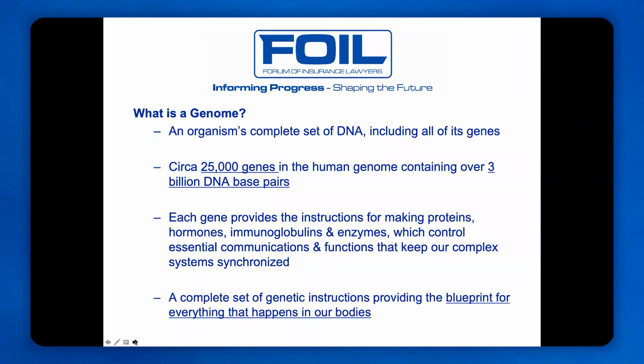And before we do that, we really have to consider very briefly what is actually a genome. So a genome is an organism's complete set of DNA, including all of its genes. And there are around 25,000 genes in the human genome, containing over 3 billion DNA base pairs. Each gene provides the instructions for making proteins, hormones, immunoglobulins, and enzymes, which control essential communications and functions that keep our complex systems synchronized. So in short, a genome is a complete set of genetic instructions providing the blueprint for everything that happens within our bodies.